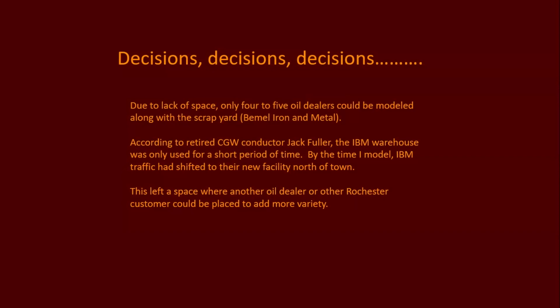Well, IBM built a brand new facility in the late 50s, early 60s on the north side of town, which was rail served also. And they abandoned that warehouse. It wasn't used for rail service anymore. So it was a dead industry by the time I modeled. So I could take that out and put something else in there to give me more room for more oil dealers.